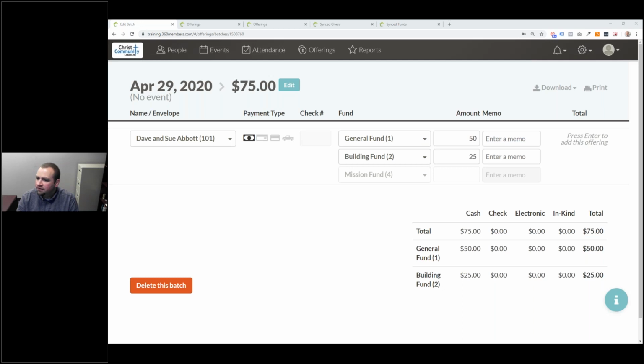We'll keep going down. Benjamin, you've got a longer question. Give me a second to digest this. You say, when we enter a batch, we print out the full summary and send it with the checks and cash for the bank to have in case there's a discrepancy. If my church starts using e-giving, would this still be possible? It seems to me if the Church360 batch summary has electronic amounts, then obviously the total will differ from the amount we bring to the bank.